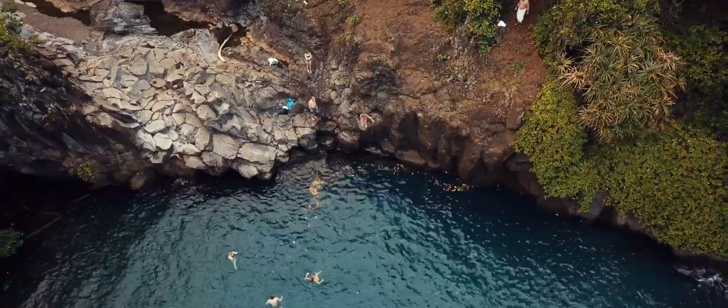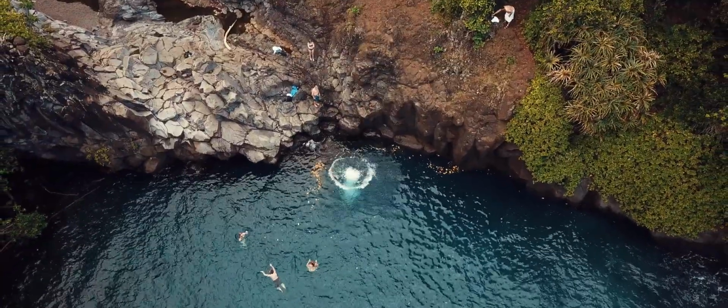Everywhere you look is surrounded by green luscious trees and smooth rock cliffs. The Venus Pool is most definitely one of those places that you could crush a couple hours at.